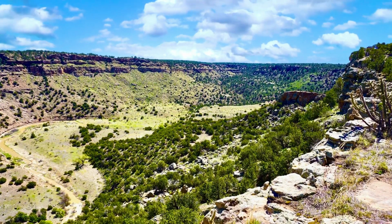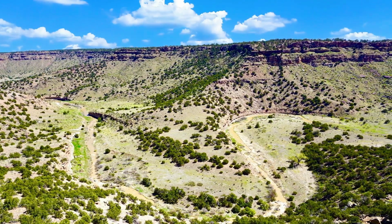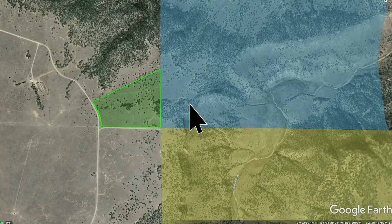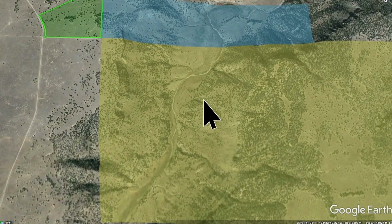We have a 37-acre property in southern Colorado that borders public land which extends down into the Cucharas Canyon with the Cucharas River. This is the 37-acre parcel highlighted in green. You can see the entire east boundary borders state land. This is blue here, the state land, which connects to this yellow shaded area, which is BLM land.